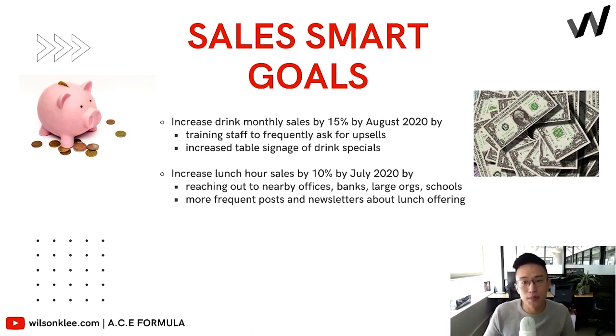Then you can tweak that. By when? You need to have a timeline for your SMART goals, because at the end of the day, it gives you a destination to hit and to actually push you to cross that finish line. And that's the reason why having a SMART goal is super powerful. Now, having these SMART goals is not a one and done all. What I mean by that is it's not something that should deter you from achieving it. It's a motivation for you to achieve these goals.